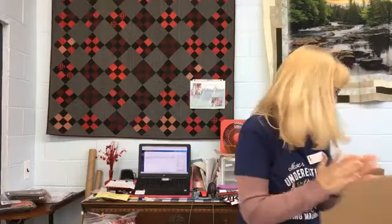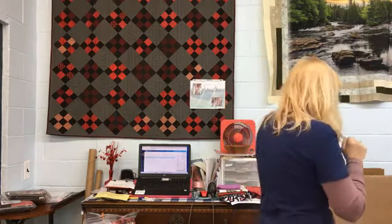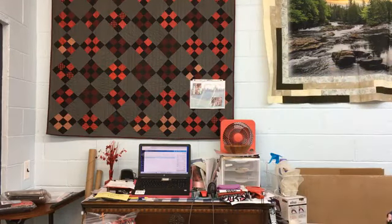All right, now y'all have got to see these fabrics. Oh, okay. So do I start with the one on the left here or the one on the right? I would start on the right. Okay, we're going to start on the right. Here we go, y'all. Let me grab just two to get started.